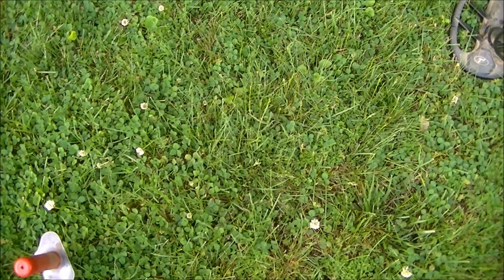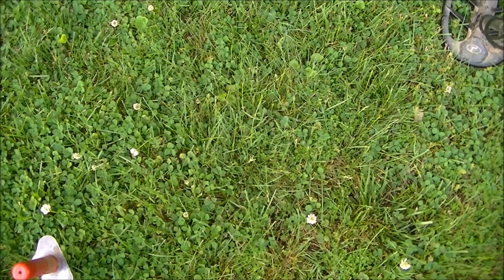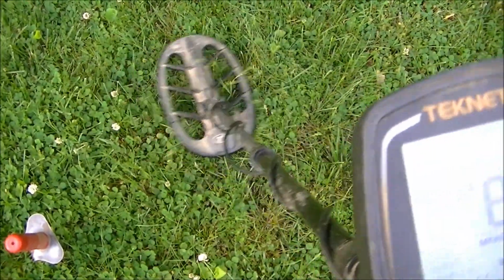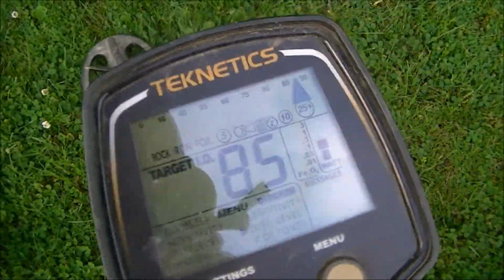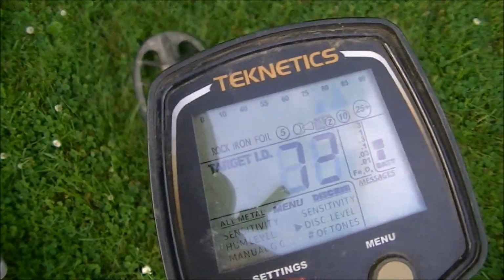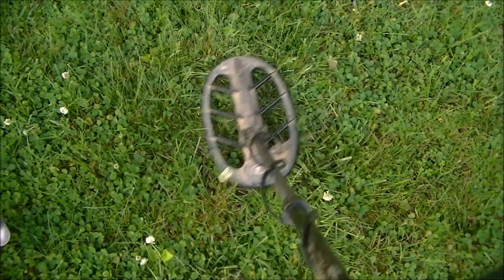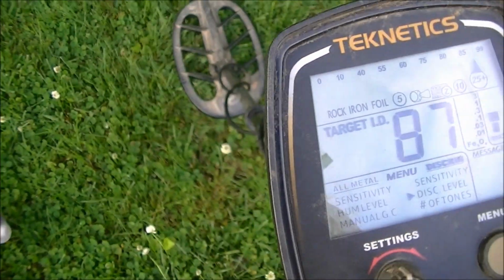Very cool coin. Okay, I have another one here that I think is going to be a silver dime, or maybe a wheat penny. It is bouncing a little bit, but I like how it spikes higher. Going from 81 all the way up to 86, 87. So a bit bouncy, but it should still be a coin. Very solid. When it hits, it's hit really solid that way.